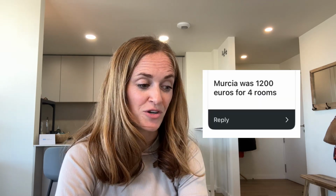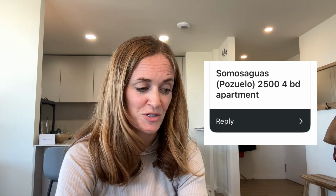Pozuelo, another Pozuelo, 3-bedroom, 2.5 bath, 2,200. Barcelona, 4-bed, 1.5 bath, 1,980. Switzerland, 1,800. Wow, in this area west of Ireland, it's $550 per month for 2 beds in this tiny village. Pretty cool. Murcia was 1,200 euros for 4 rooms. Pozuelo, 2,500 seems about the average for 4 bedrooms. Barcelona, 1,200 for a room, and 2,850 in the Philly suburbs where I'm from for 3-bedroom, 2.5 bath.